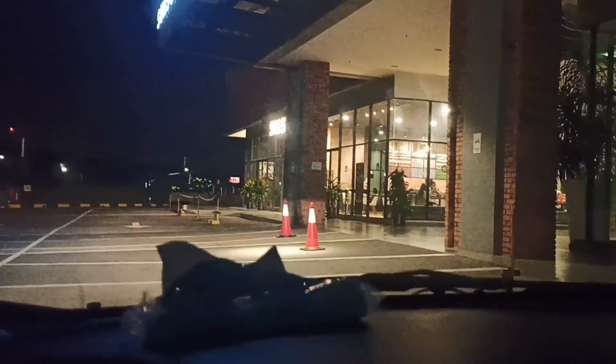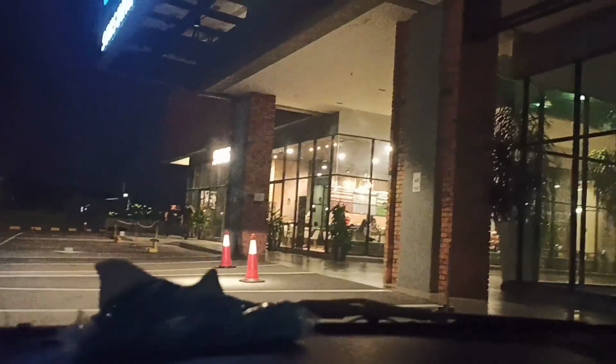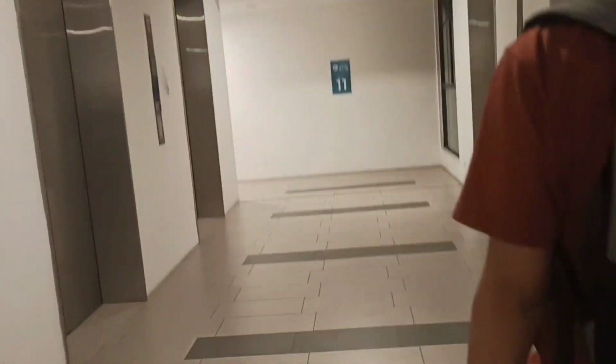Okay, also something to eat. Bell Suites. So my youngest son will collect the key. Actually the place that we booked was prepared for us already. We are late. We are on the 11th floor. What room?